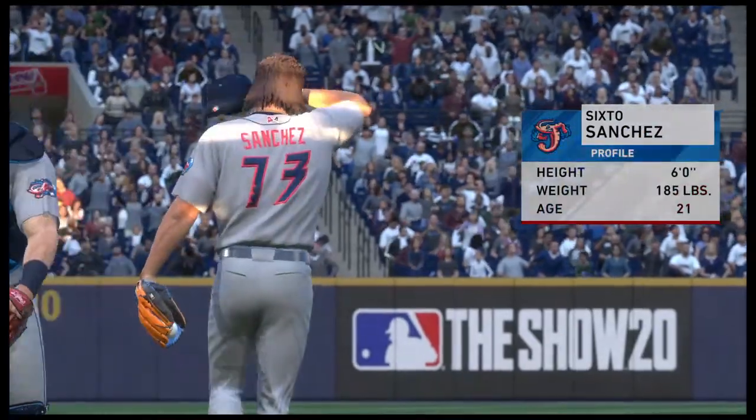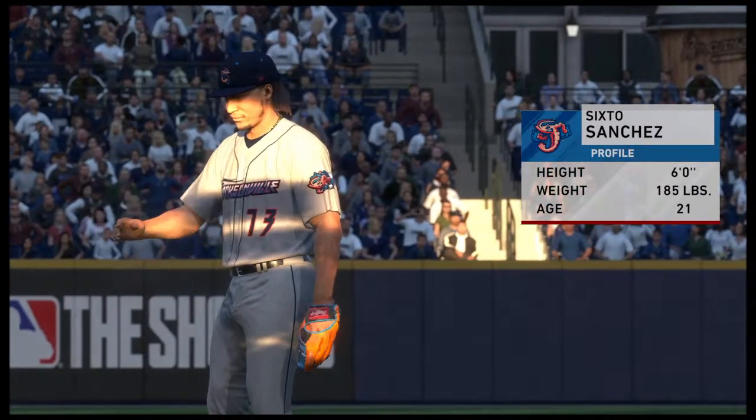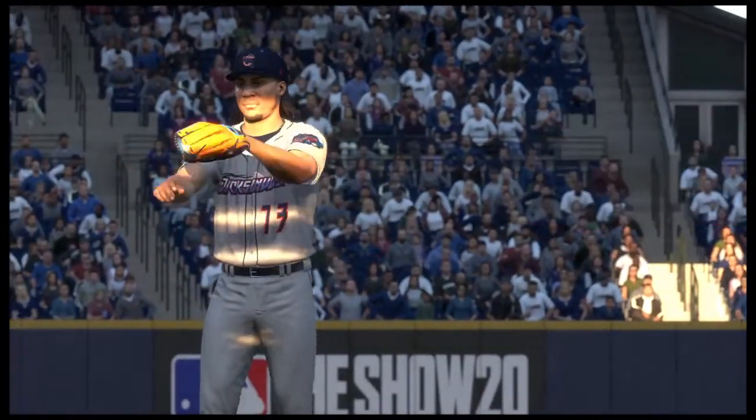Sixto Sanchez, a right-handed native of the Dominican Republic, will be the starter. Dan, any thoughts? Hey, it's hard to have all 4 of your pitches on, but I think if this guy can have 2 or 3 of his 4 pitches and have command of them, he's going to have a really good game.